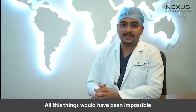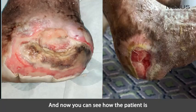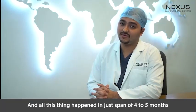All this would have been impossible to imagine if you had seen the first image of the patient, and now you can see how the patient is on his way towards recovery. And all this happened in just a span of 4 to 5 months.